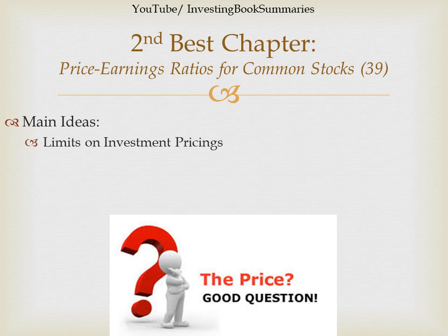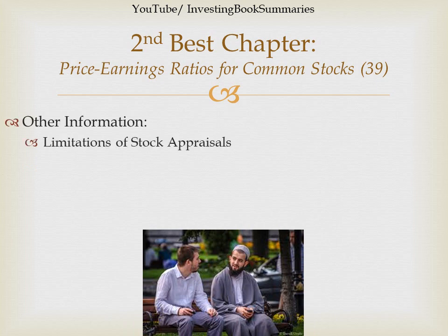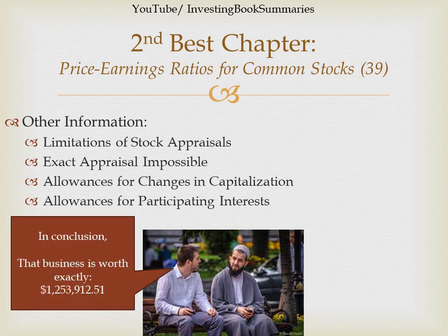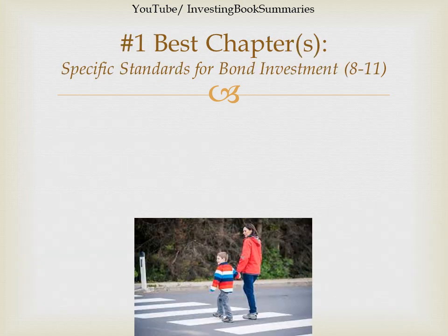The second best chapter, Price-Earnings Ratios for Common Stocks, Chapter 39. The main ideas include limits on investment pricings and investments versus speculations. Other information in this chapter includes limitations of stock appraisals, exact appraisal being impossible, allowances for changes in capitalization, and allowances for participating interests. In conclusion, that business is worth exactly $1,253,912.51. How in the world did you get to that very specific number?